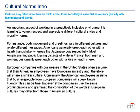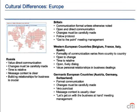Next slide, please. The next few slides are going to be broken out by region, where we try to highlight, based upon the research from ARMC, some of the cultural differences or norms that occur in countries where we operate. If you read some of these things, let me just point out some that I thought were interesting. In Russia, there's a value of direct communication.